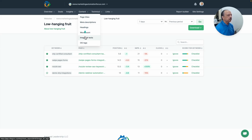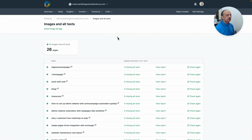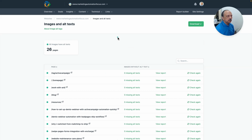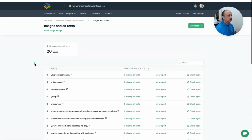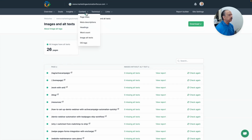So you can go through each one of them. For example, image alt text. Do you have all the images with alt text? In my case, 26 pages have all images with alt text, alternate text. Okay, so I'm all good on that front. So you can quickly do that.